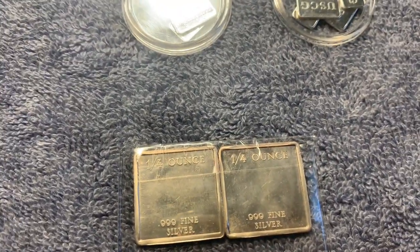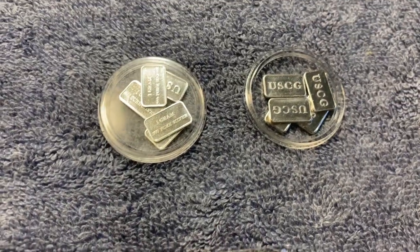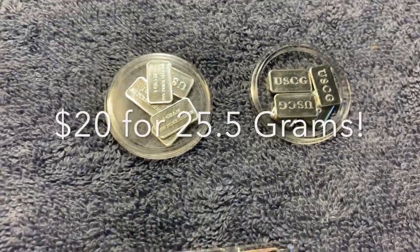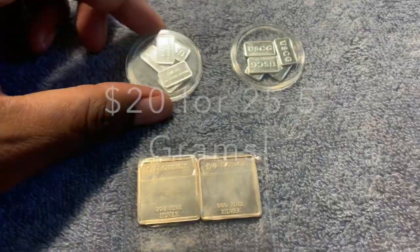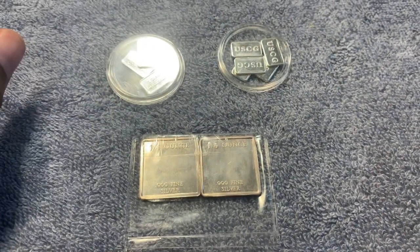And I guess this is, what? Half of 14 is like 15 and a half. And then another 10. So he charged me $20 for that. For about, what? 25 grams? I'm really happy about that. He was like, yeah, take them, get rid of them. I said, all right, so I'm tired of looking at them. They're right in the front. So, yeah, I grabbed that.